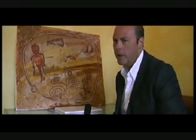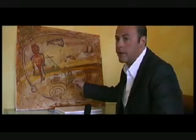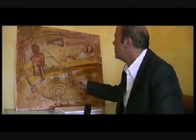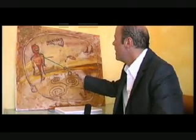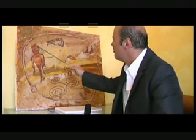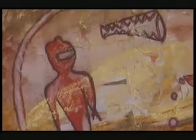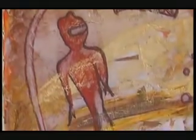It makes it obviously a lot easier to look at the different elements when it's been copied into a painting like this. I suppose the most striking feature is this, what can only be described as a spaceman. It's obviously got some kind of space helmet thing there. There's some kind of bulbous point on his head. And then he seems to be looking in the direction of this kind of aeriform shape that seems to be floating in the air.